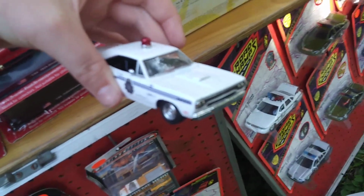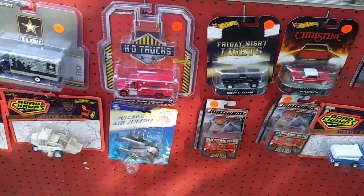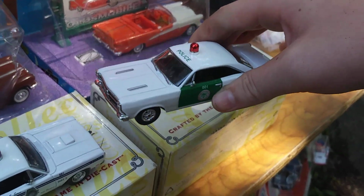Wow, what's this? A GTX, or a Roadrunner. How you doing, sir? What's this? A Fairlane. Ford Fairlane. That's nice. Now, once again, I am obsessed with sirens, so let's find out if there's any sirens in here. Nope, I see lights, hubcaps, but no sirens.